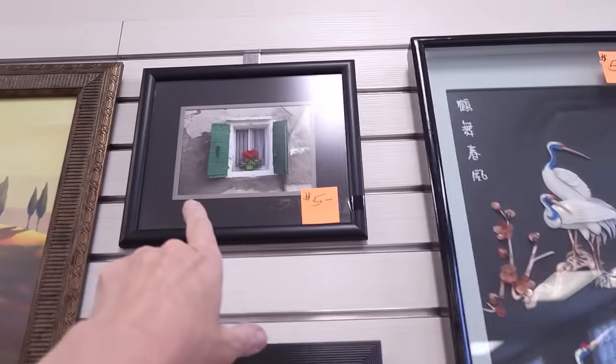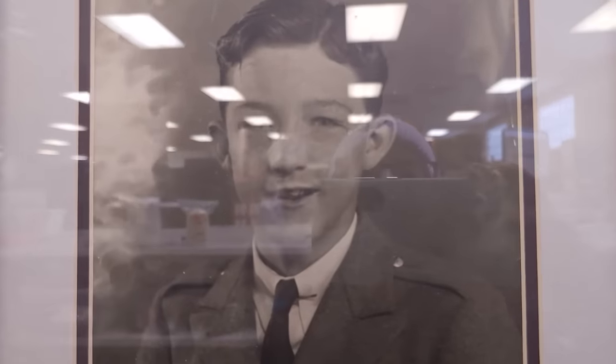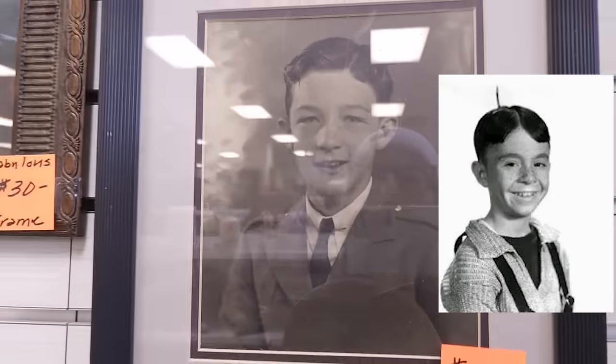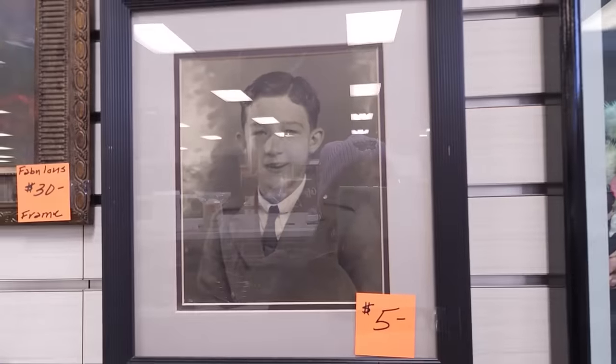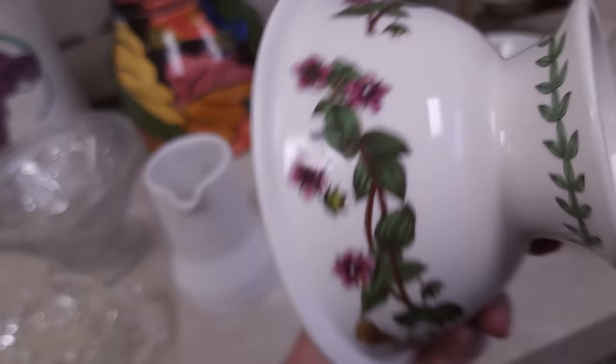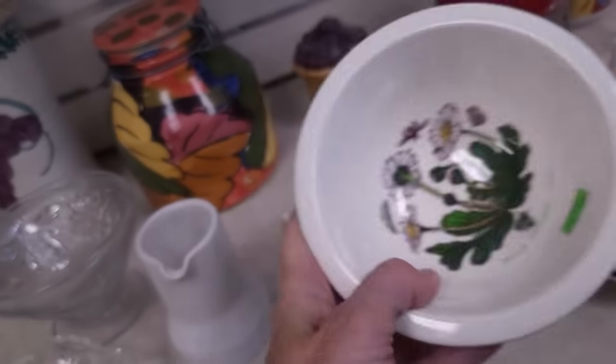Ooh, that's a cool little piece of art there. Oh my gosh, this looks like Alfalfa, doesn't it? From Little Rascals? I don't think it is, but sure looks like him. I recognize this. Portmeirion? Yes, it is. Botanical Garden. Or Botanic Garden. I always want to throw the AL on there.